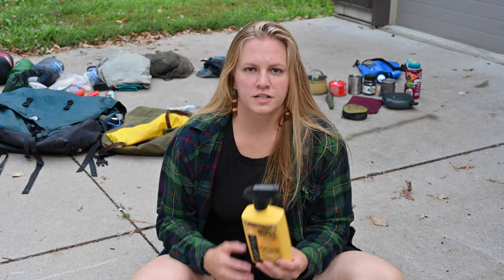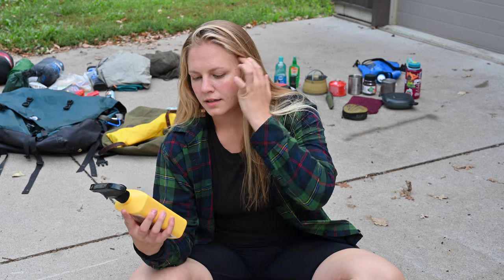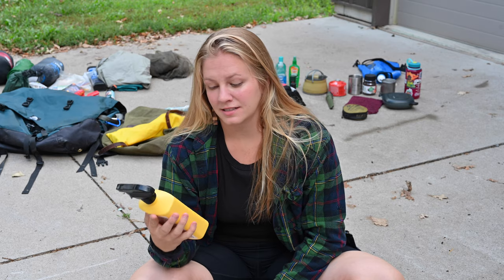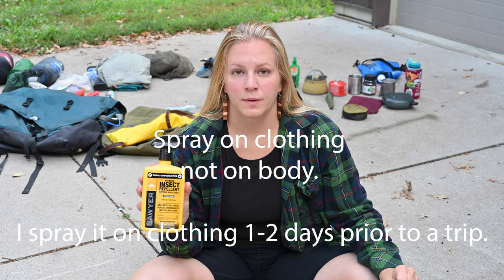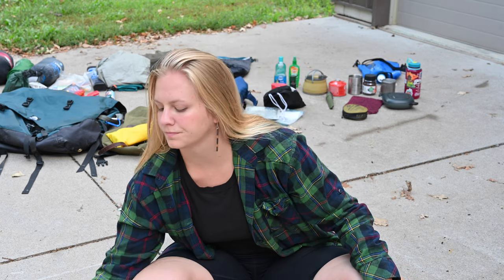For our Boundary Waters trips, I spray our clothing with permethrin. Permethrin is not great, in my opinion, for you. But it really works. It will keep mosquitoes away. It's supposed to keep jiggers away, ticks. I think that the benefits outweigh the risks for me, but definitely look into this for your own family.